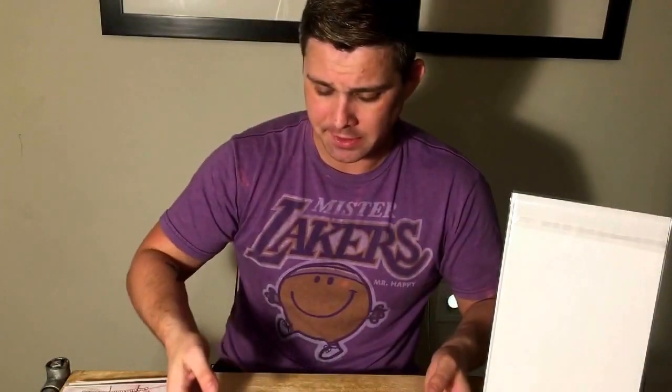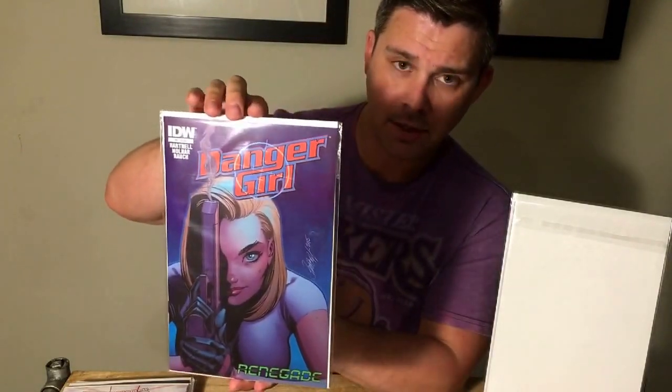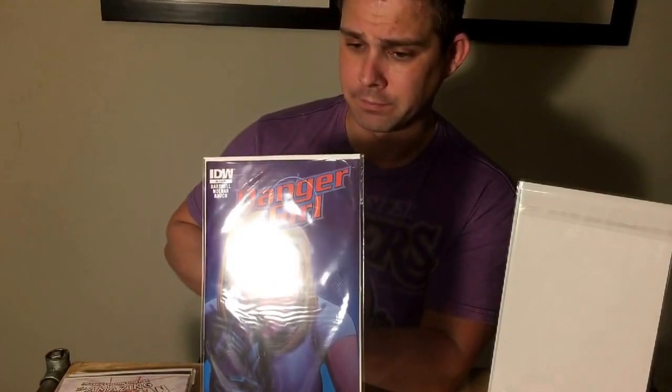J. Scott Campbell. I always love Danger Girl. Here's part 2 for this. I'm liking this a lot so far. This is the regular cover. There's a sketch variant, which is the retailer incentive cover. Also, part 2 of 4, so this is halfway through. Danger Girl stories are always high action, very dynamic, always going. But pretty good, fun, entertaining.